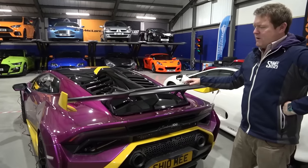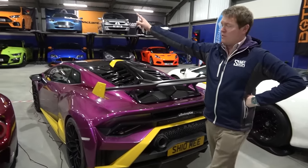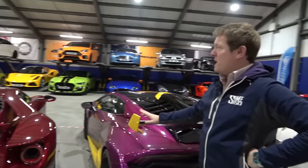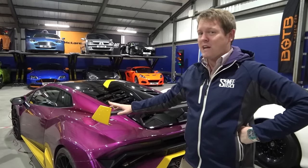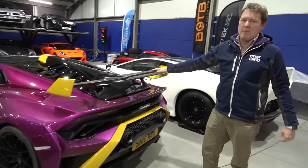I feel it's not the fastest. The STO is nowhere nearly as quick, even, to be honest, as the 675 LT Spider. I've owned that, obviously, for 5 years longer, but I think that car in a straight line is faster. I suspect on a track it's probably faster, to be completely honest. But it doesn't have the drama of this.